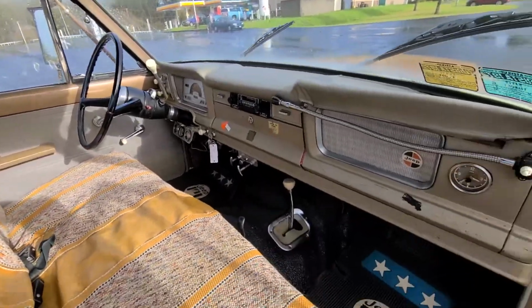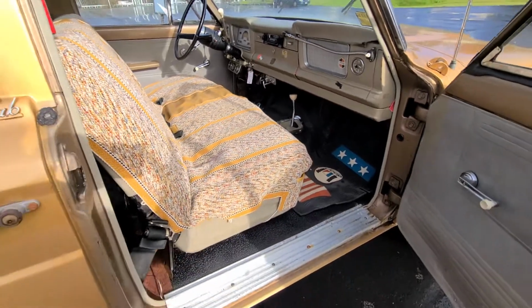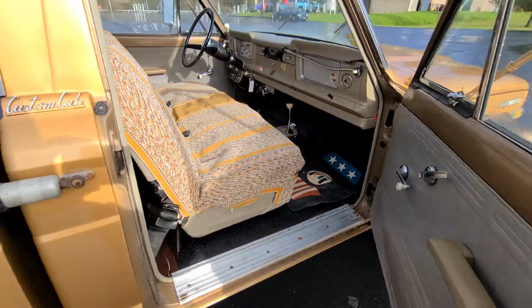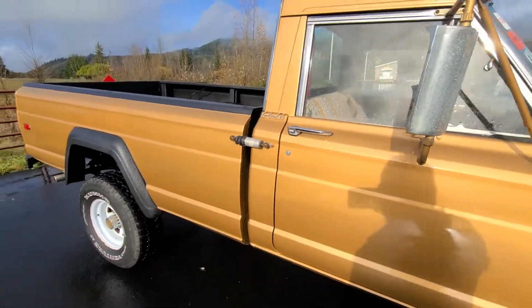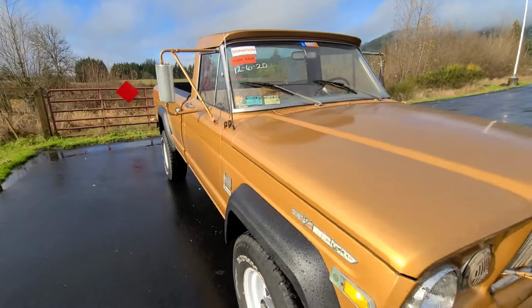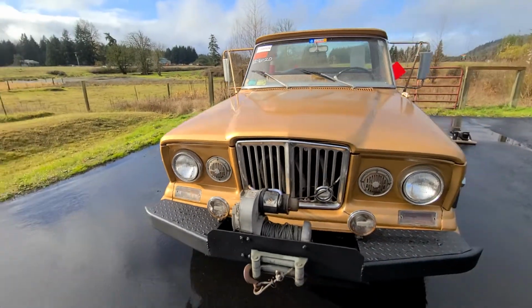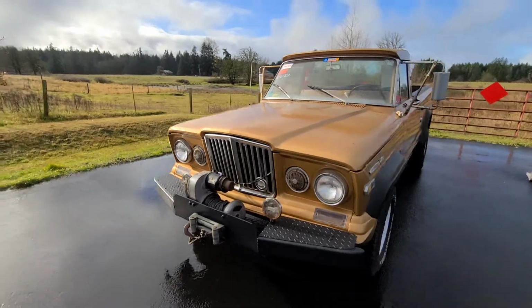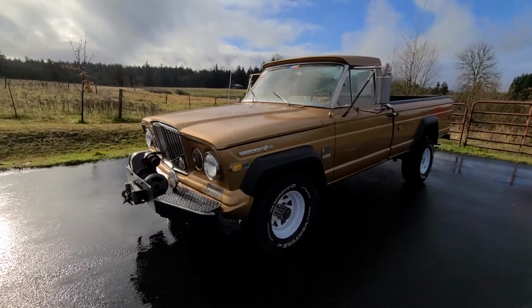And it's no reserve, selling to the highest bidder. So once again, this is Rob, CTM Unlimited Auction. Preview this vehicle in person. Come out, take a look at it. It's such a nice truck. Really kind of a rare animal. Probably become more valuable as time goes on. Just an absolute beauty.